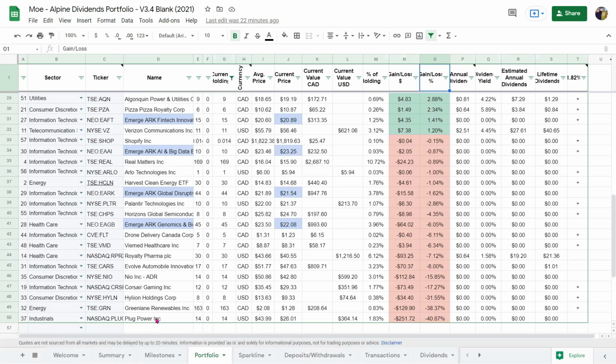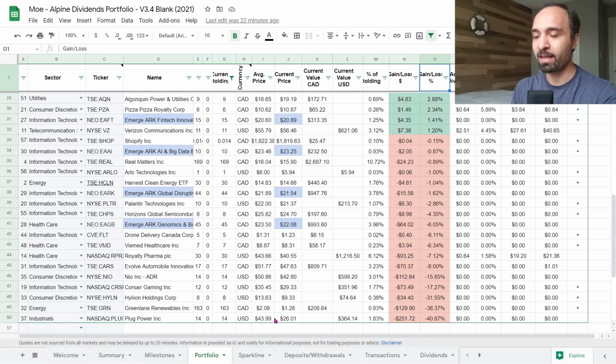Plug Power is one of those stocks that I've done a little bit more research recently on over the weekend, and definitely have added actually a limit buy order. I intend to buy at least one more share of Plug Power in the week ahead if it reaches the purchase limit buy price that I am comfortable with. I think the limit buy order that I've put for it is hovering around $25 or so and change. Based on my research, I think it is a worthwhile investment for me.